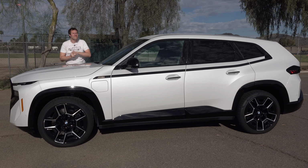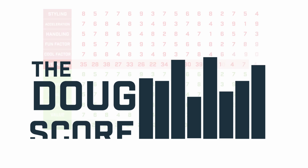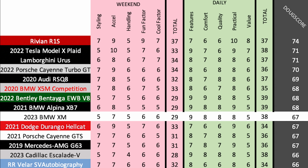This is an impressive vehicle with some very impressive technology and equipment and performance, although it has a similarly impressive price tag to match. Like it or not, this is BMW's in-your-face response to the Lamborghini Uruses of the world. And now it's time to give the new XM a DOUGSCORE. And the DOUGSCORE is here, 67 out of 100, which places the XM in the lower half of the very competitive performance luxury SUV segment.